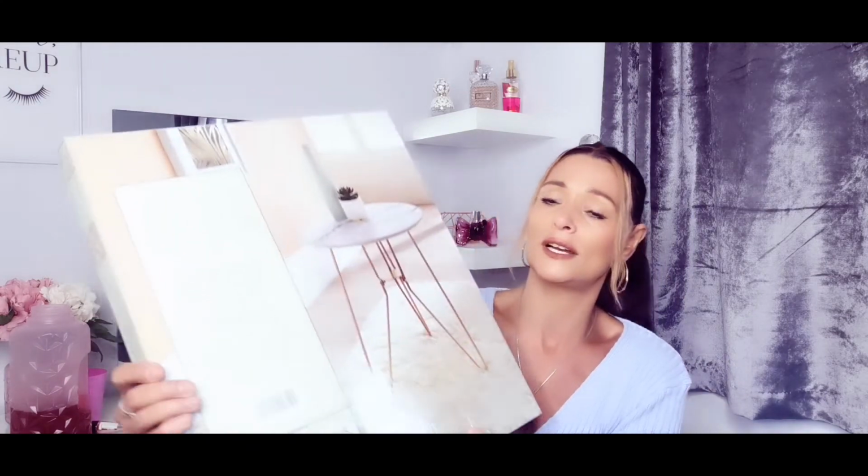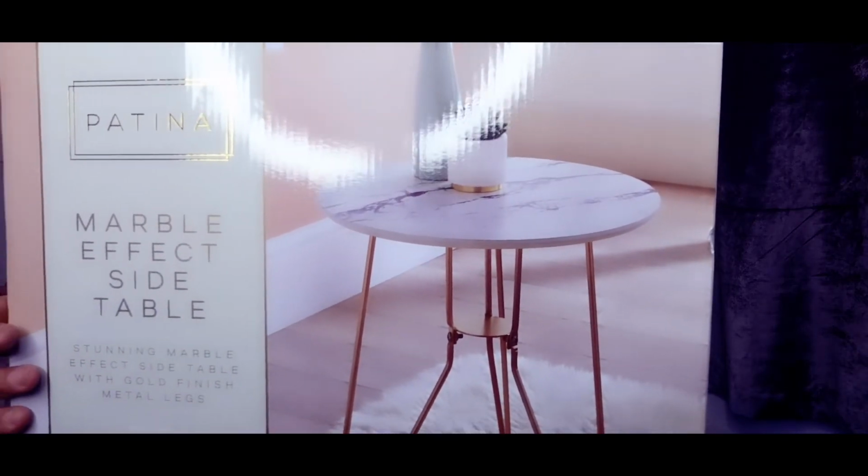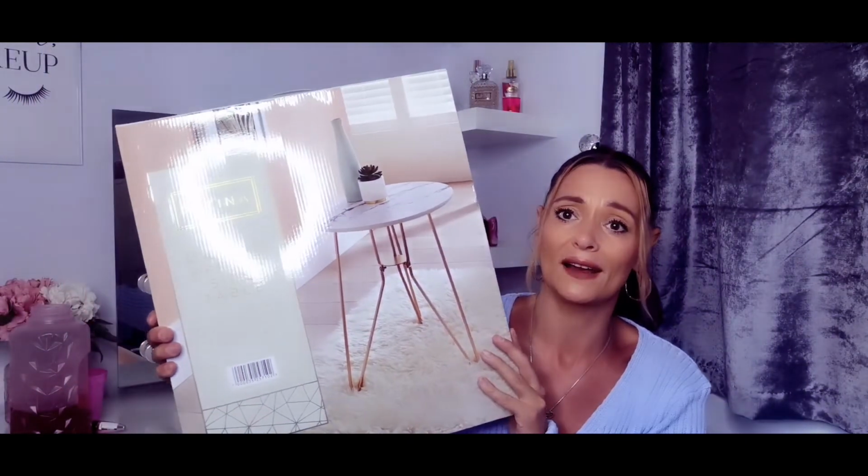So this is the last thing in my haul today, and it is a side table. I already have one of these on one side of my bed, but I wanted to get another one for the other side, and they didn't have them in for so long. But it is just this little side table here. I love it. It's marble and then rose gold legs. How beautiful is that? I absolutely love it. The only thing is, they did have blush pink ones in at one time, and I really wanted those because I thought they would go better in my bedroom. But I opted for the marble ones.